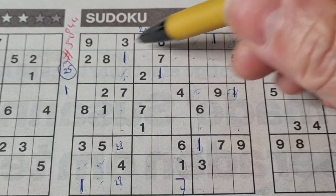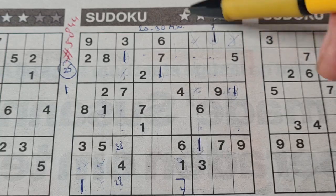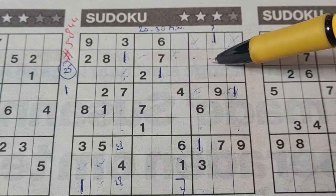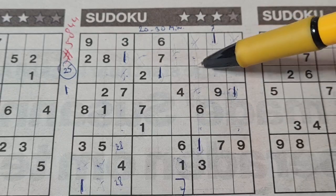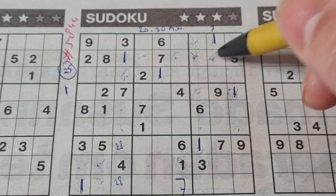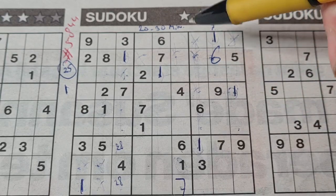Four missing numbers in the second row. One of the missing numbers is the number 6. We have a 6 in this big square, so no 6 in these two boxes. So the 6 in the second row could be here or there. We see another 6 in this row, so no 6 there. In this column, so no 6 there. Only place left for the 6 should be there. Alright. Okay.